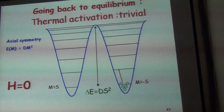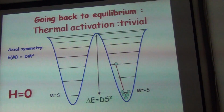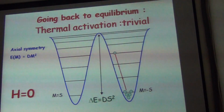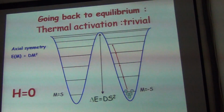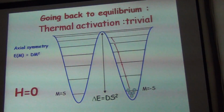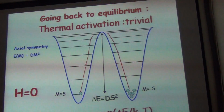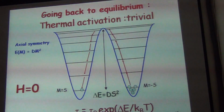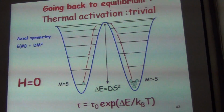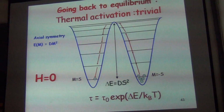What do we do? We have to go from minus 10 to minus 9, minus 9 to minus 8, minus 8 to minus 7, minus 7 to minus 6. All the way the electron has to jump, with available thermal energy. It has to jump to the top of the hill and then comes down. You can explain this relaxation with a simple Arrhenius equation. I'm sure you have studied the Arrhenius equation. Simple Arrhenius law, and you can get your relaxation done. Right? So this is the time it takes to relax.